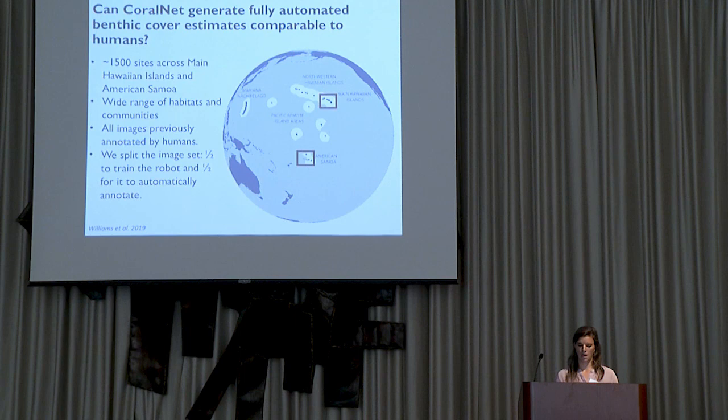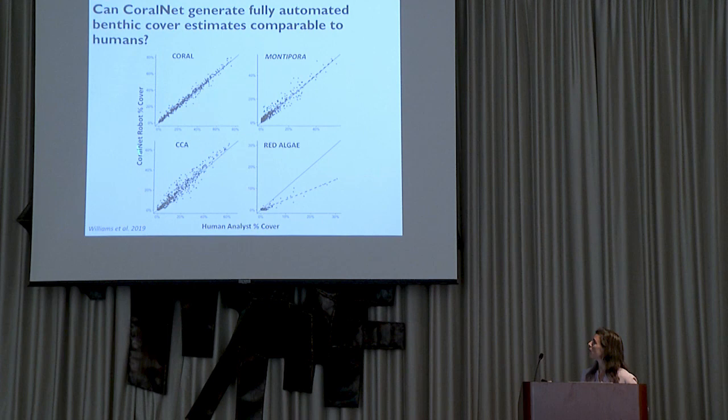So on the y-axis here, we have the CoralNet robot percent cover estimates that they're giving us, and then this is a human analyst. So basically what we're seeing here is the American Samoa data. As you can see, the CoralNet robot did just as well, with just slightly overestimated coral cover as a whole compared to human analysts. It also did particularly well for a very common coral genera, the montiporids. It also did well for crustose coral and algae. And not surprisingly to some of us, it did not do particularly well for some of our algal groups.